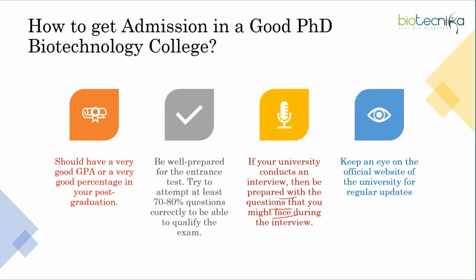Make sure that your application form does not have any mistakes when you are applying, otherwise your application may get rejected during document verification. Last is keep an eye on the official website of the university for regular updates regarding the admission process, entrance examination, and interview dates. So these are something which you need to have alert notifications on, or you have to check manually.